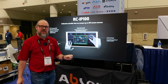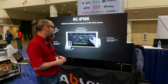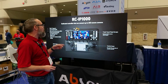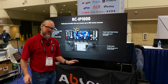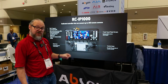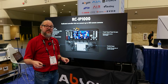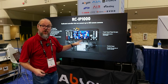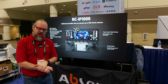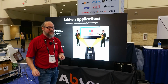Our RCIP100 is the entry-level controller. This will allow you to control up to 100 cameras at a time. Very, very simple to operate. We have a step-up controller, the RCIP1000, more of a professional controller. It gives you a nice 7-inch touch panel, which you can pull up a multi-view on, and makes it much, much easier to control multiple cameras and shade multiple cameras. These will also work with our Pro camcorder, the XF605, so you can shade that along with your PTZs with one device. Right?